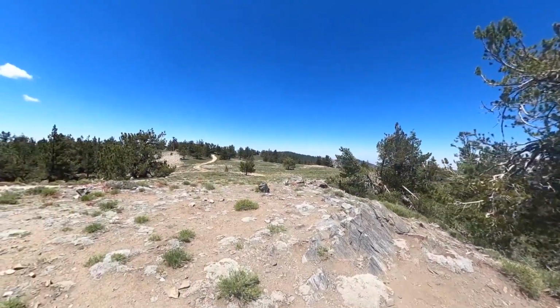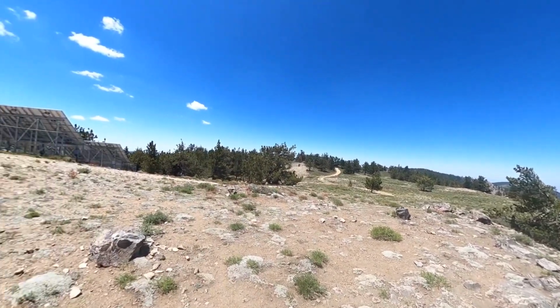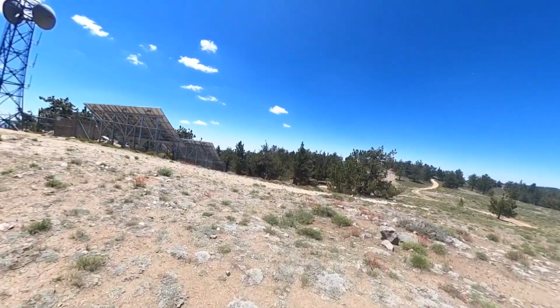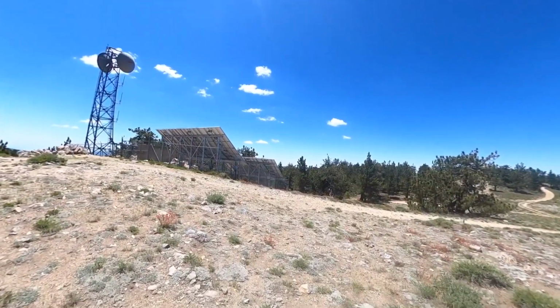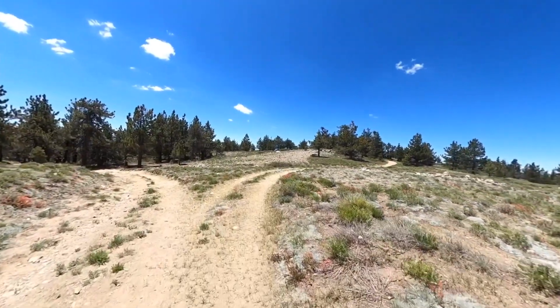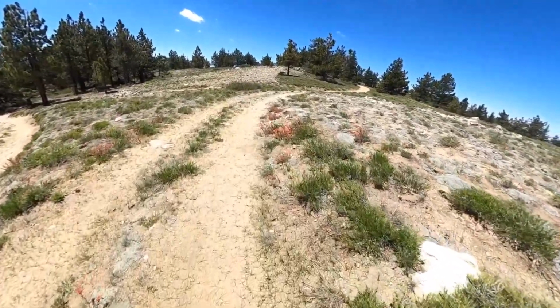When you're done with the views, you're going to go straight down here, down the dirt road, to continue on to the condor observation point and Sawmill Mountain, which will be our stop at the end. Now when you're going down here, if you're just doing the hike to Mount Pinos, you can just go back to the left here and continue on the dirt road. But otherwise we're going to bear to the right.